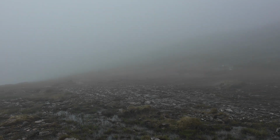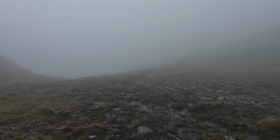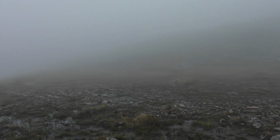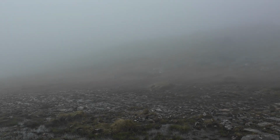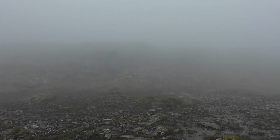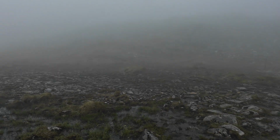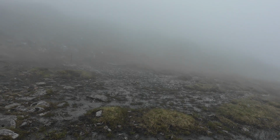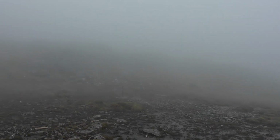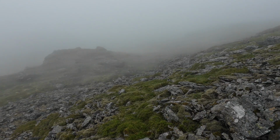like I said, I wanted to bag Munros, but I don't want to just be ticking them off for the sake of it. I probably am going to have to come and do this one again to actually experience what it's like, because I don't even know what it looks like. I'm walking up it, but that's it. I don't even know what it looks like. It's not what I walk mountains for. Not a bad day, but yeah.